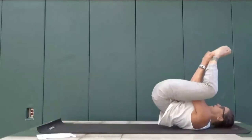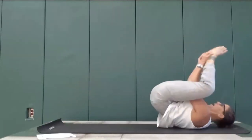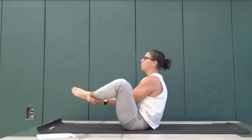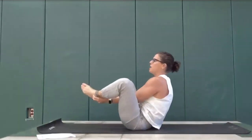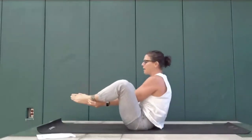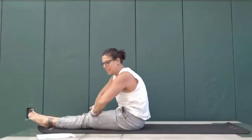One, two, three. Exhale, roll up and clap. One, two, three. Inhale, roll back and clap. One, two, three. And exhale, roll up and clap. One, two, three. Okay. What else are some things we would see at the beach?